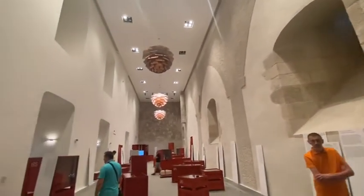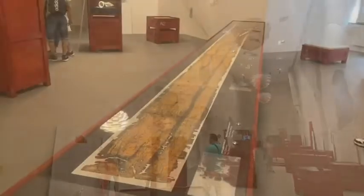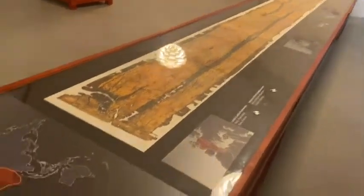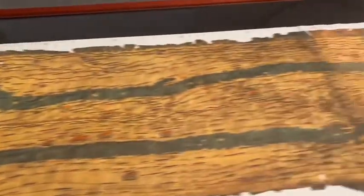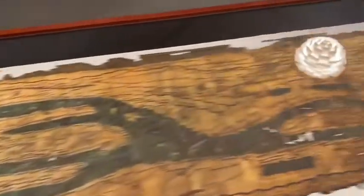So the first exhibit that they have is about the Romans in Slovakia. And it's very well presented, and I love that the first thing they start out with is actually the Peutinger table, which is an old map that basically shows the entirety of the Roman Empire.